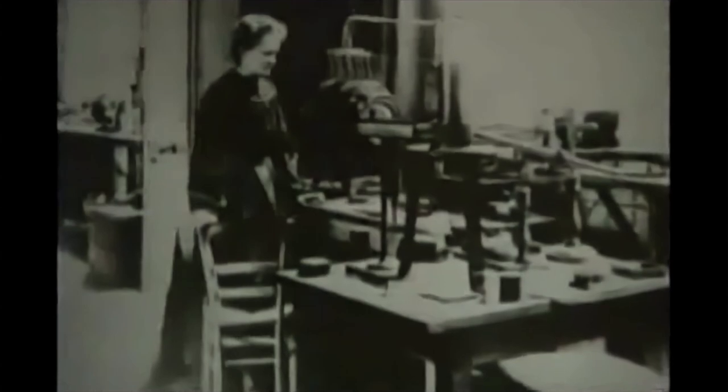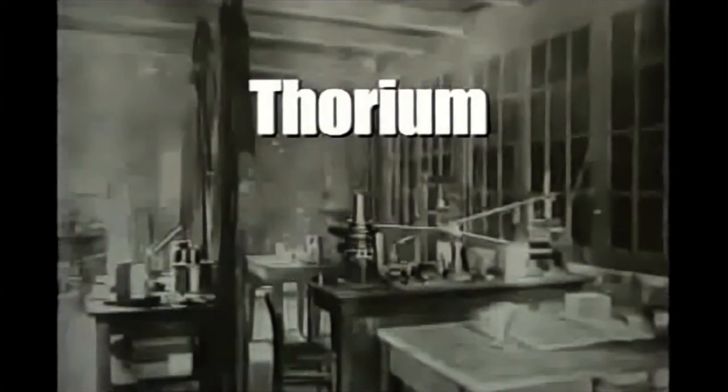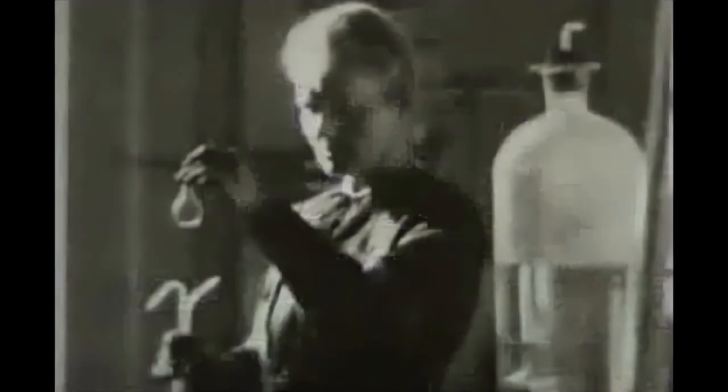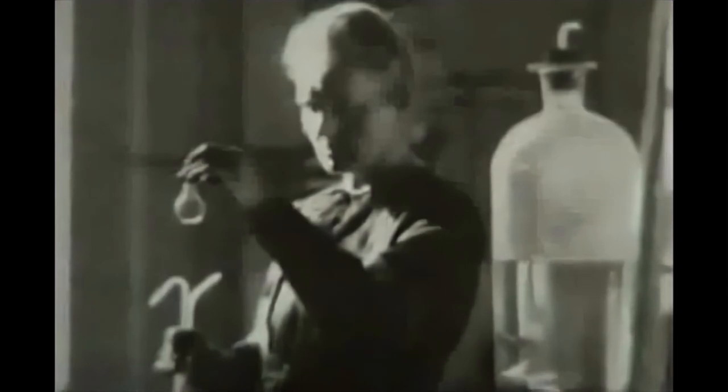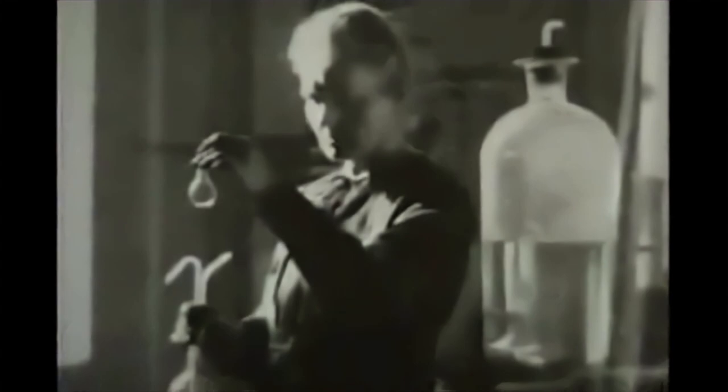Using equipment designed by Pierre, Marie Curie measured and analyzed thousands of mineral samples. In early 1898, she discovered a second radioactive element, thorium. By the end of that year, the Curies had discovered two more radioactive elements, polonium and radium. Thorium and uranium had about the same radioactive strength, but polonium's was 10,000 times greater. And radium's strength was more than a million times that of uranium's.